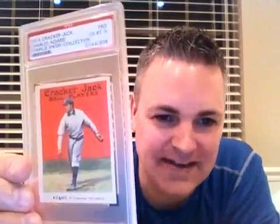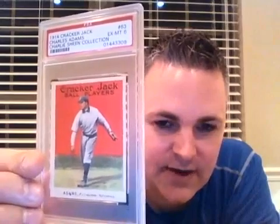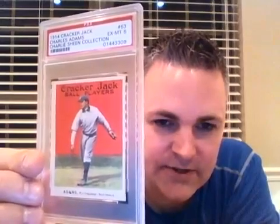Ultimately, if I can pull it off, I intend to buy 100% of Charlie Sheen's 1914 Cracker Jack cards. The issue is not money. The issue is whether they'll come up for sale. But this one did. If they come up for sale, I will buy them. But this is the PSA 6 Charles Adams, straight from the Charlie Sheen collection.